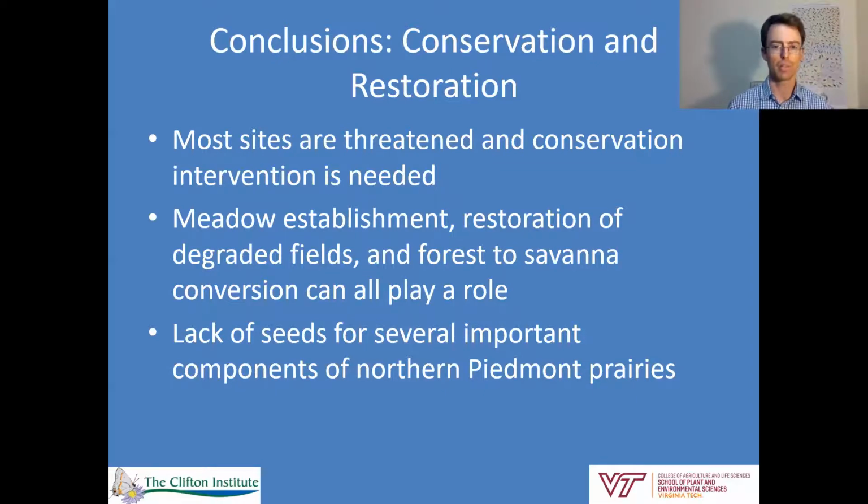Like I outlined, meadow establishment, restoration of degraded fields, and converting forest to savanna, I think can all play a role in this. And there's a lack of seeds of several important species that are found in Piedmont prairies.